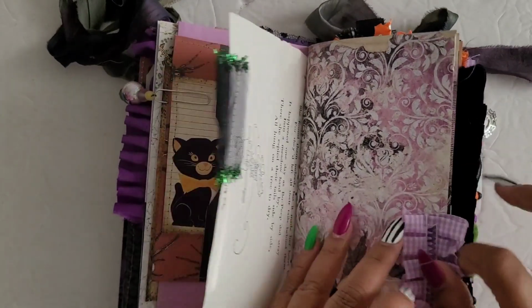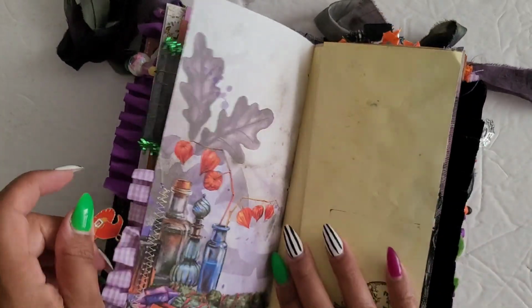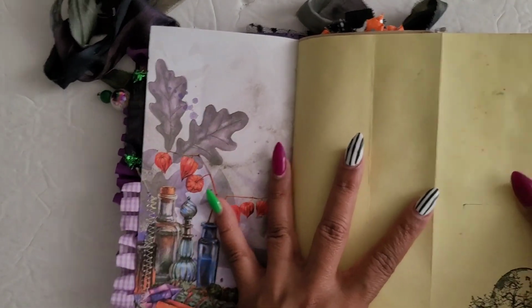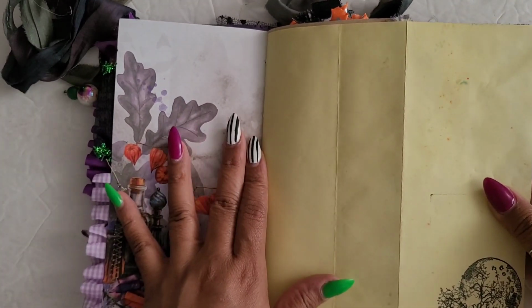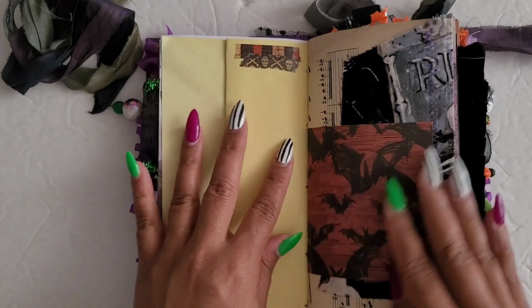Vintage book page. This one has a little witch hat on it. I did try to do lots of flip outs and stuff like that for expansion on the pages so that you have more space to write, because these books are obviously more narrow.